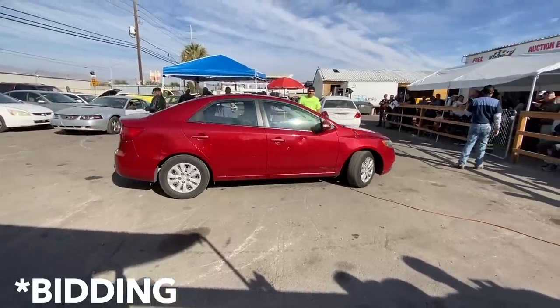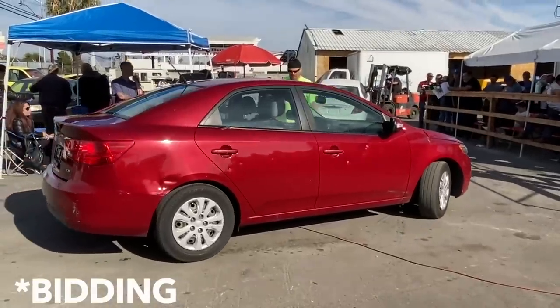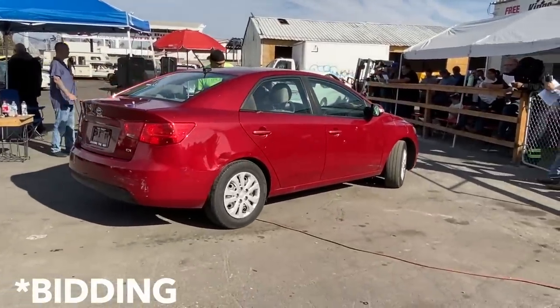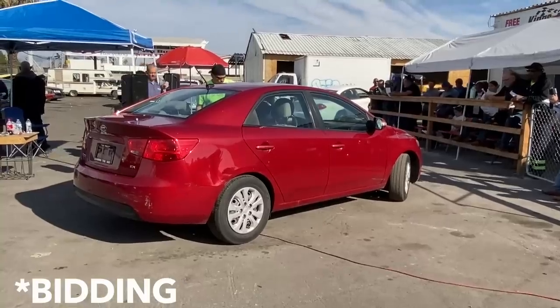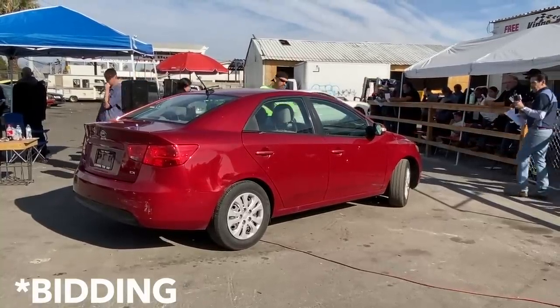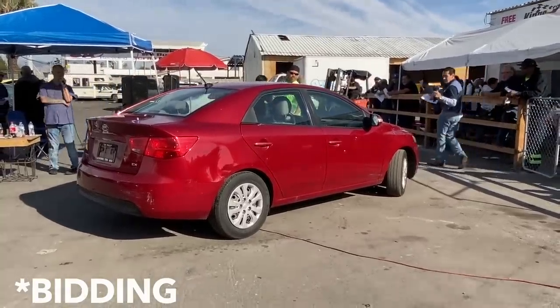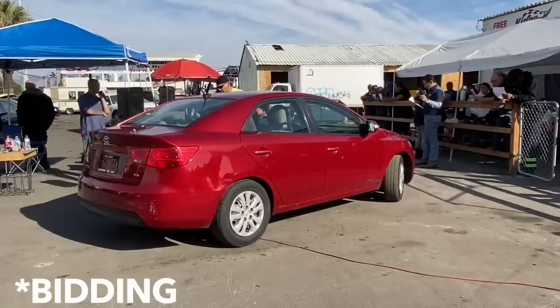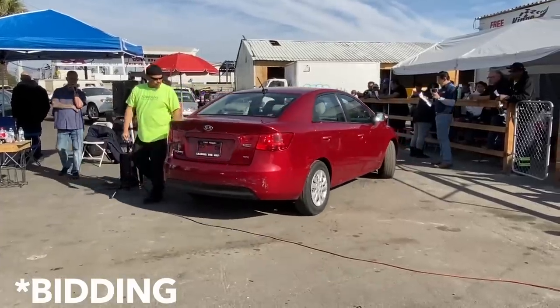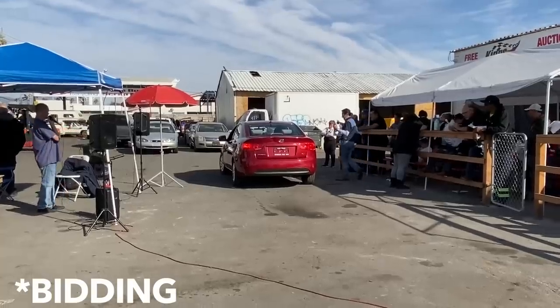It's a Kia. Kia Spectra. 08 Kia Spectra. Where are we at? It's a Forte. It says it's a Forte.